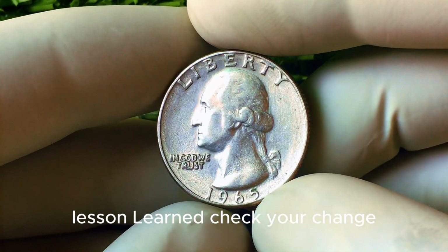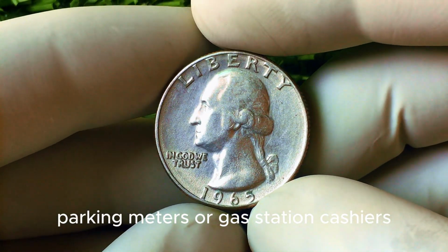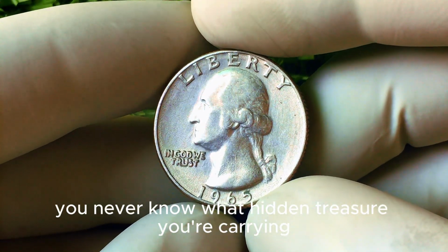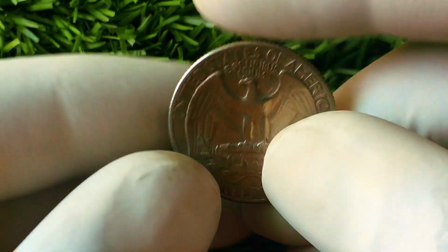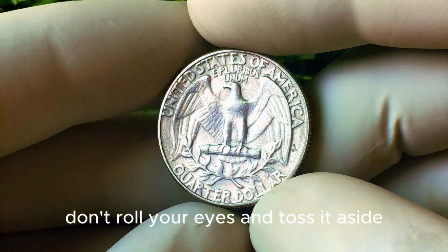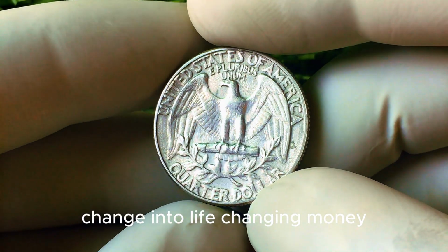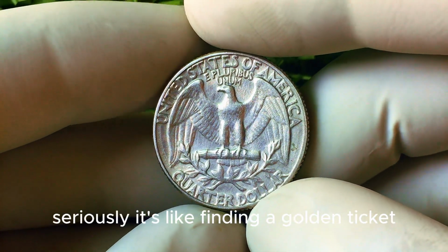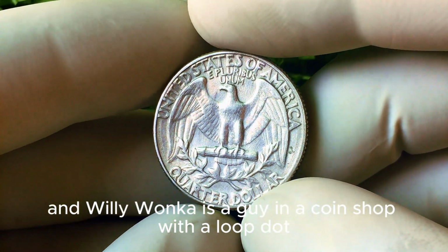Lesson learned. Check your change before you feed it to vending machines, parking meters, or gas station cashiers. You never know what hidden treasure you're carrying around, so next time you find a 1965 quarter, don't roll your eyes and toss it aside. We're talking about a year that could turn your spare change into life-changing money. Seriously, it's like finding a golden ticket, except the chocolate is missing, and Willy Wonka is a guy in a coin shop with a loop.